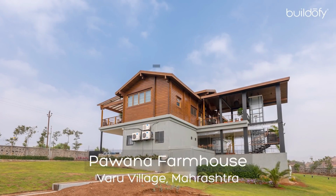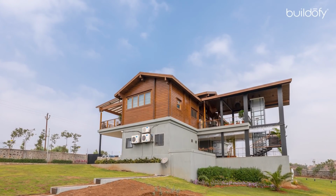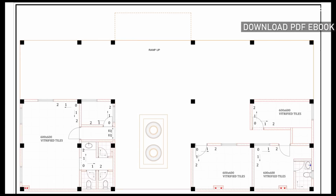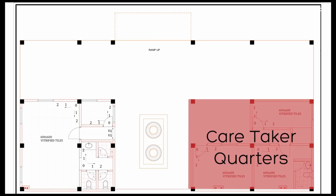The house is raised by 10 feet, creating 2 levels. The ground floor encompassing the utility area and the caretaker's quarters, and the upper floor being the main house.